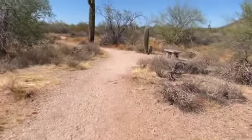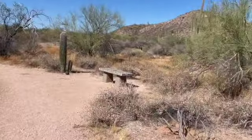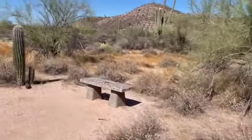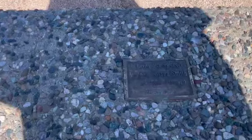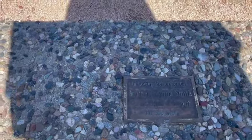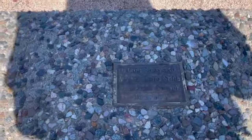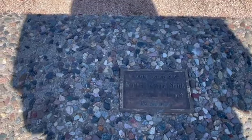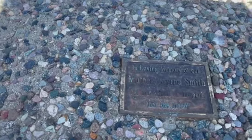Every so often there are benches out here where you can just kind of stop and soak it all in, or if you just want to rest. I believe all of these benches are dedicated to someone. In loving memory of Yvonne Smith. I'm sorry, it's not Yvonne. Looks like it's Myrna Smith. Mother Myrna Smith.